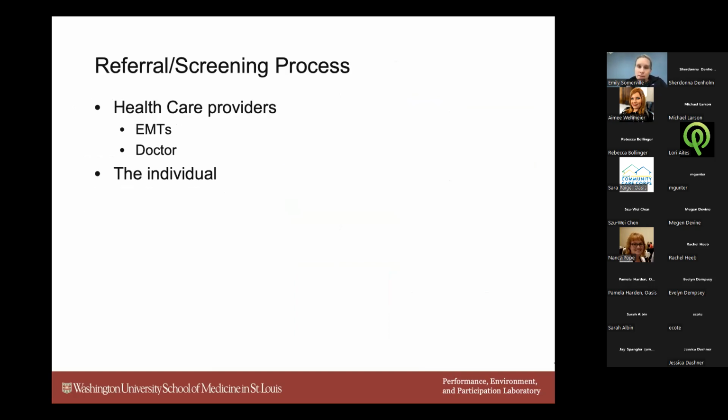We also have other community health providers, healthcare providers like EMTs, who are often called to help people do things in their home, or if they were trying to do something and then experienced a fall and are on the floor and need help getting up. Of course, doctors, if they're asking specific questions and seeing the person, noticing that they're having some declines in health or in their ability to do their daily activities, can refer as well. And then, of course, you can always have the individual themselves. If they've been noticing changes or have experienced a fall, then they can seek a referral. Often what they'll do is call a community agency that they're aware of that provides these things to get the referral process started.